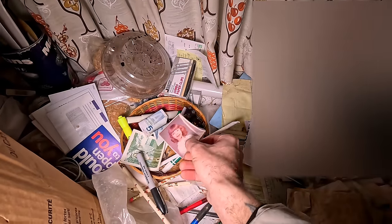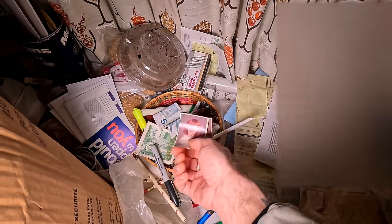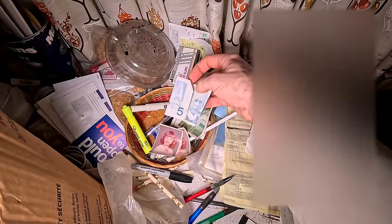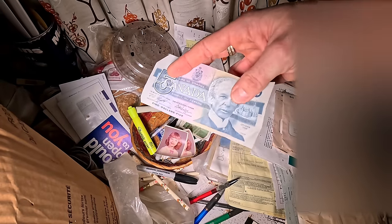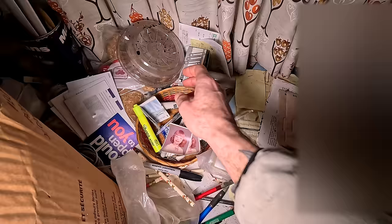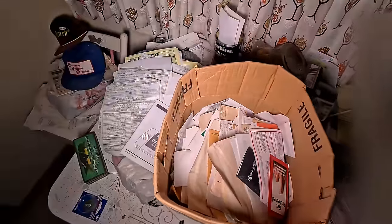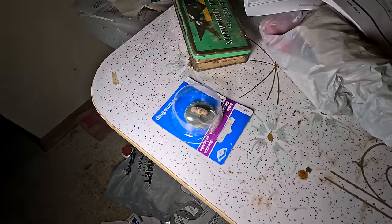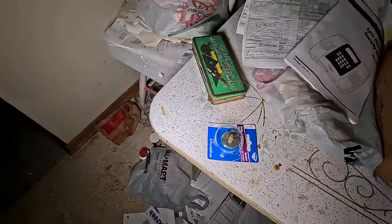Here we've got a couple pictures of who could be the daughter. Maybe a daughter and a friend. We got an awesome old school $5 bill. Back when money here was nice, now our money's plastic and weird and not so nice. Even that's weird. That's a rubber sink stopper, but it's starting to mold away. It's turning green.